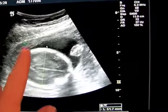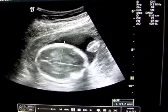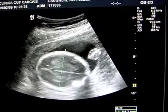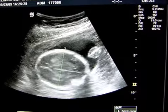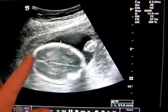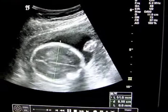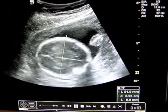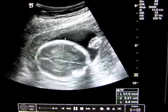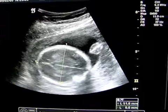Okay, this was the last measurement of the brain. Actually, this time he just did the whole head. You can see here he's getting a diameter sort of from ear to ear, if you will, of the head. And then what he did was he came over here to get a measurement that allowed him to get a full circumference of the head. And again, everything looked great. Nothing out of the ordinary or unexpected there.